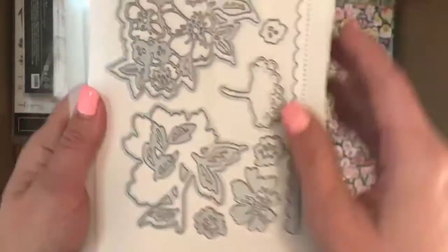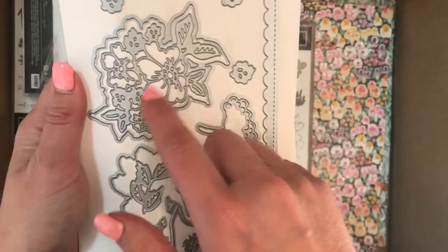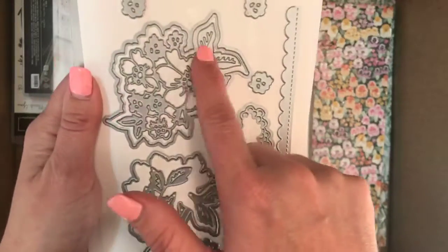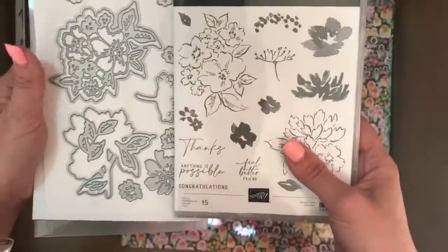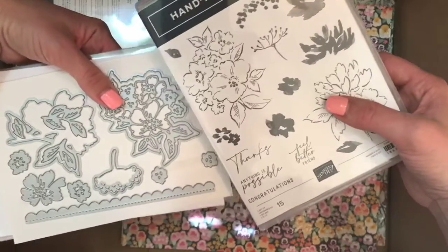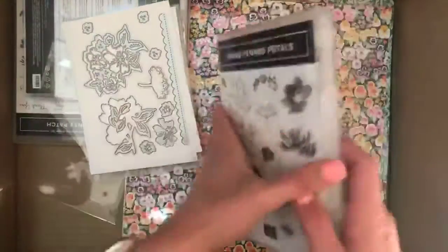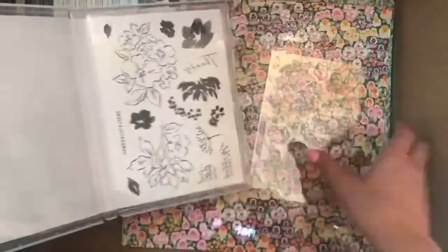And aren't they gorgeous? So you've got an outline, and then this one sort of cuts out the detail. And I wonder if those two, it looks like those two go together, doesn't it? And how cool is this? So this is the new way that they're doing the polymer stamp sets.